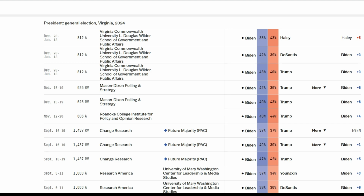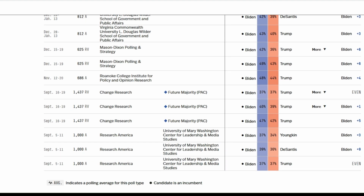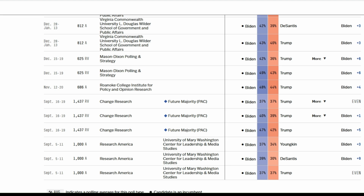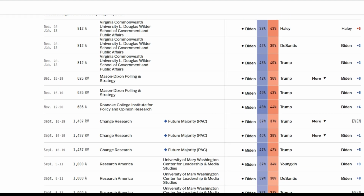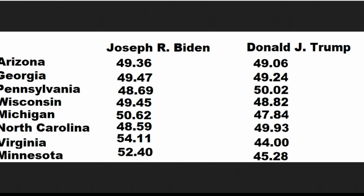In the state of Virginia, taking a look at current polling data, we see that President Biden continues his lead in this state. Not surprisingly, really, the fact of the matter is that Biden won the state by a relatively large margin in the 2020 election. In fact, President Biden actually overperformed polling expectations. He ended up winning 10% more of the vote compared to then President Trump.